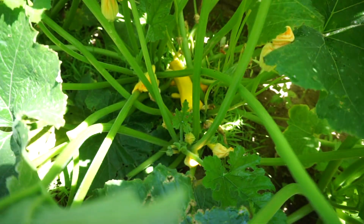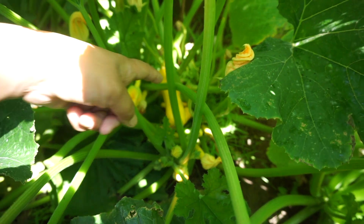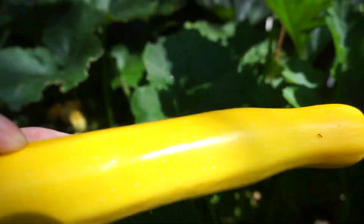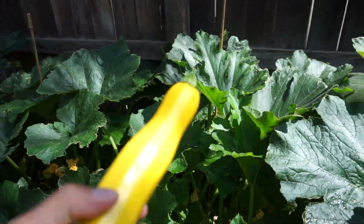At least, but we're gonna harvest. I'm gonna get this one and the other one, the one at the bottom. Yeah, I guess this one is ready too. This one. See? Yeah, baby, some ants.